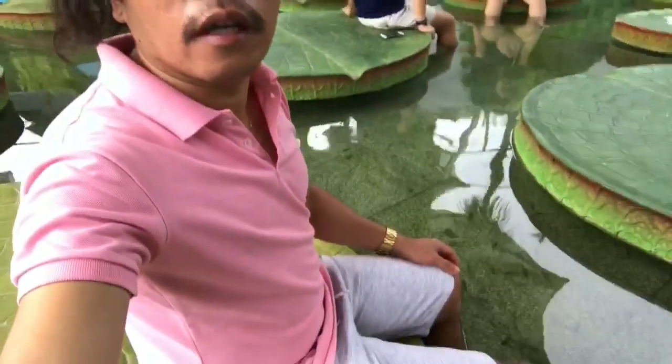So let's try. I'll put my things first so para ma-enjoy ko. So andito na ako sa fish spa area there. So this is a 20 minutes fish spa. I'm waiting for the bird show. So the bird show will start at 5. So while waiting, magpa fish spa muna tayo.